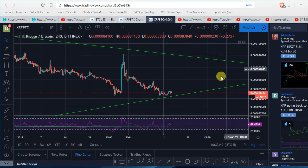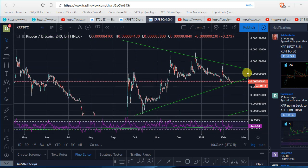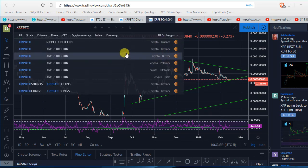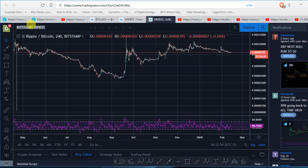Litecoin BTC from Binance. Let's take a look at it. I think Bitfinex has a better chart. Let's see. Bitstamp. Let's go to.